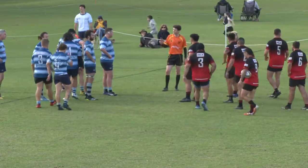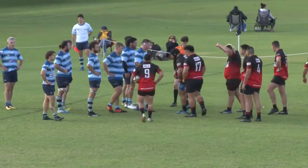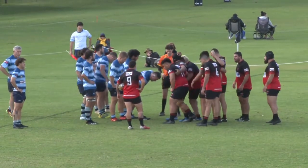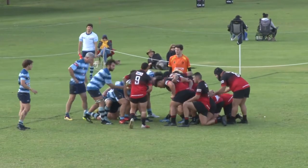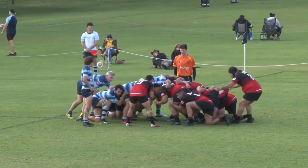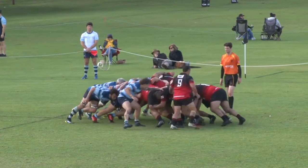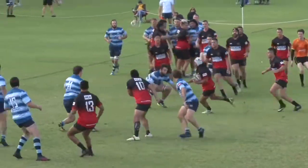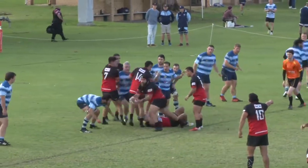We've got 6, he's got 4. Six minutes to go now in the first half. Who's going to make the play here for Kalamunda? Can't be one of the forwards in the scrum. Someone in the back line needs to find the angle. Kicking through from the back on the 22.